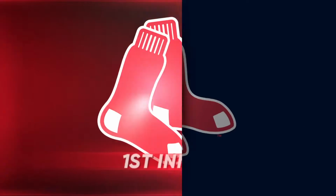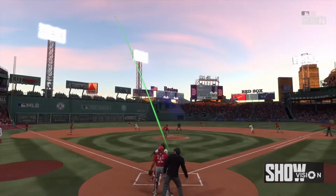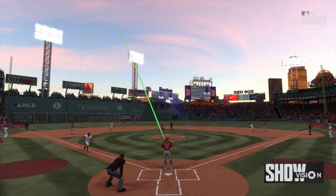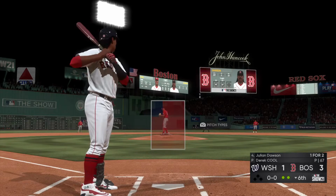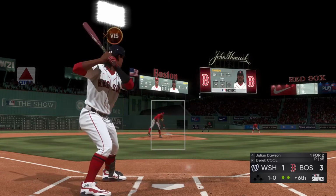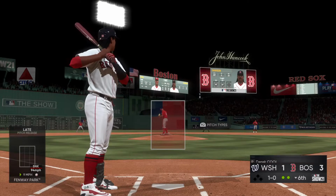Julian Dawson stands in again, and his home run earlier has accounted for all of their runs so far in this one. And now the first pitch. And that misses for ball 1. We're in the 6th inning here in a 3-1 ball game.